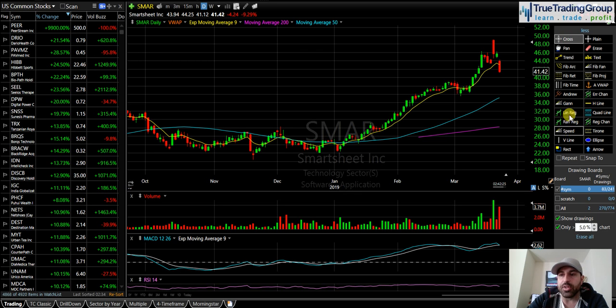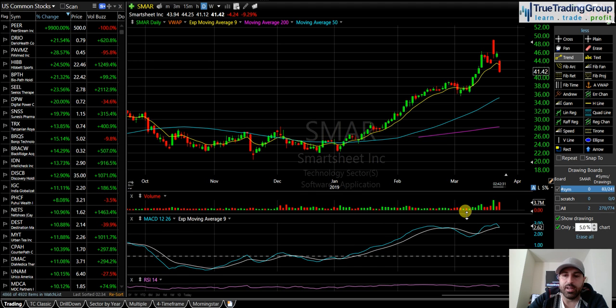The other thing I want to point out to you is bearish divergence in the MACD indicator and on the RSI indicator. So first and foremost, here is your MACD indicator. Notice that we kind of double topped up here on the MACD indicator.